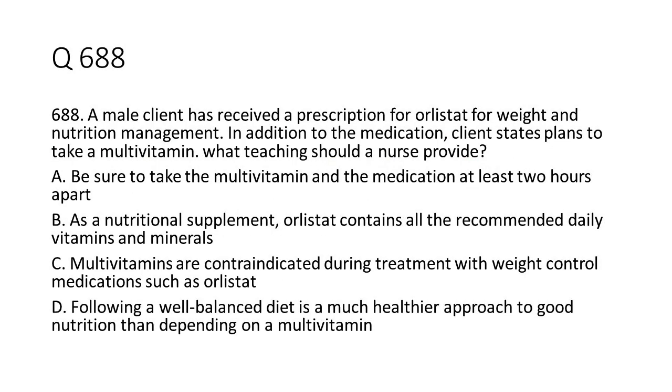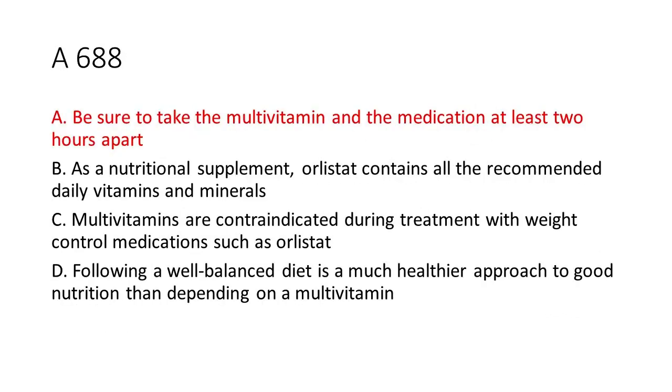688. A male client has received a prescription for orlistat for weight and nutrition management. In addition to the medication, the client states he plans to take a multivitamin. What teaching should a nurse provide? A. Be sure to take the multivitamin and the medication at least 2 hours apart. B. As a nutritional supplement, orlistat contains all the recommended daily vitamins and minerals. C. Multivitamins are contraindicated during treatment with weight control medications such as orlistat. D. Following a well-balanced diet is a much healthier approach to good nutrition than depending on a multivitamin. The answer is A. Be sure to take the multivitamin and the medication at least 2 hours apart.